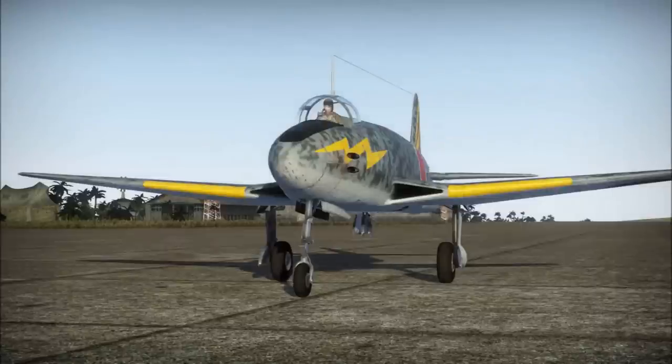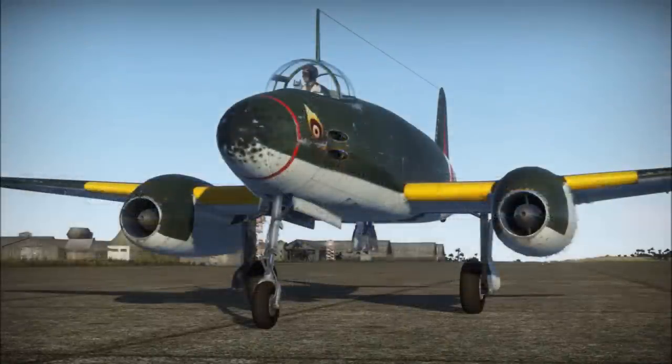And we finish with an addition to the high-speed bomber line in the shape of the Yokosuka R2Y2. There's not a great deal of information about this aircraft, as only one prototype was constructed. This completed a short flight before being destroyed in a bombing raid shortly afterwards.